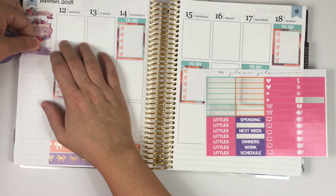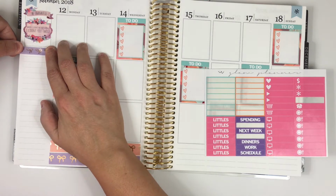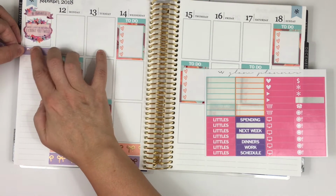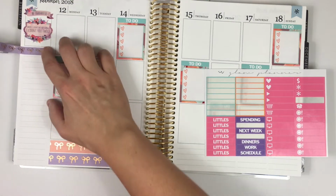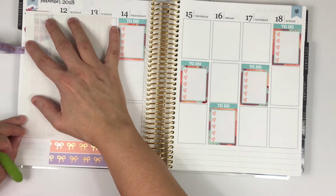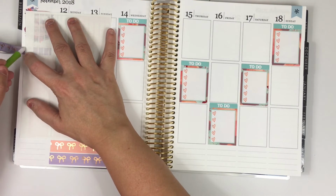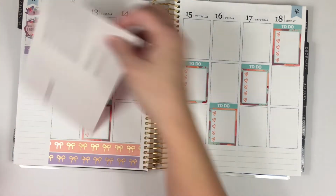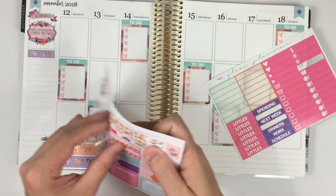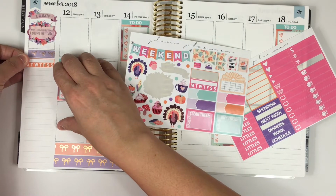So apparently this plan with me is pretty scattered because instead of finishing the bottom washi on the other side, I decided to stay on this page and jump to the sidebar. I'm using the 10mm lavender washi because I wanted to include more of the bow washi since I didn't really have any glitter headers or any other headers for that point to bring everything together cohesively.